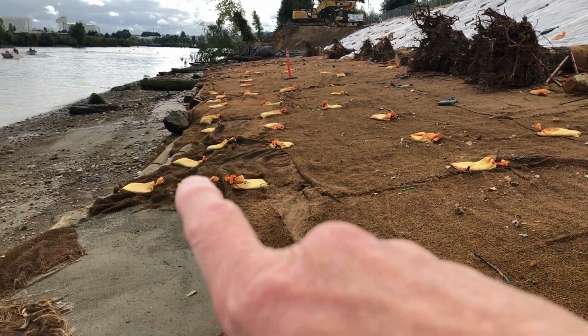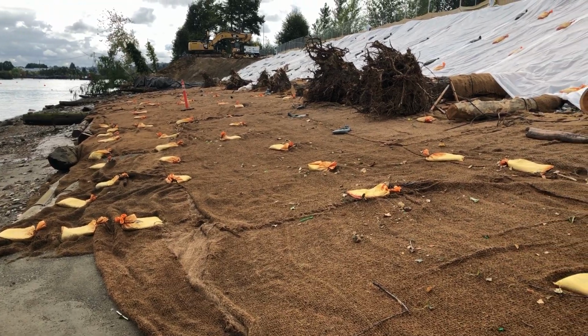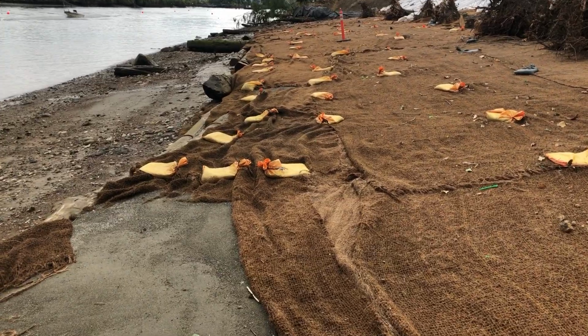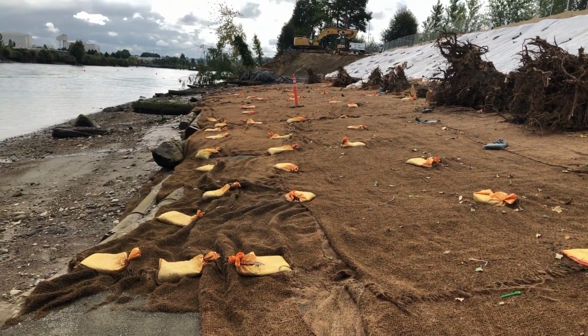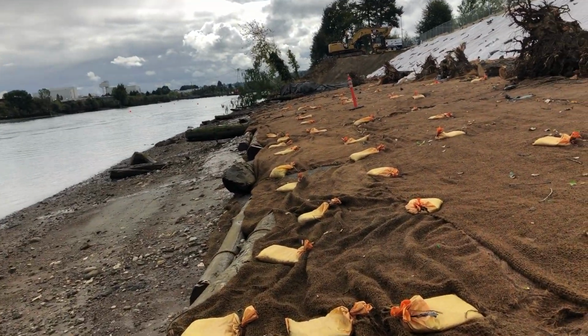But there is so little of this habitat left in the Duwamish Waterway and Elliott Bay that we're actually getting a lot of mitigation credit for doing this. From what we understand, this type of habitat has not been done in this way anywhere around here. So we're learning a little bit as we go.